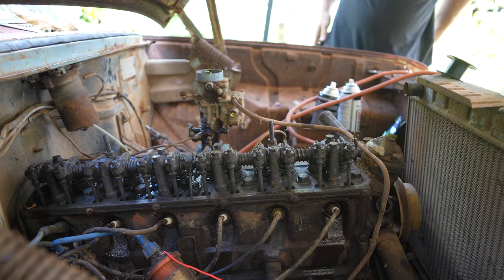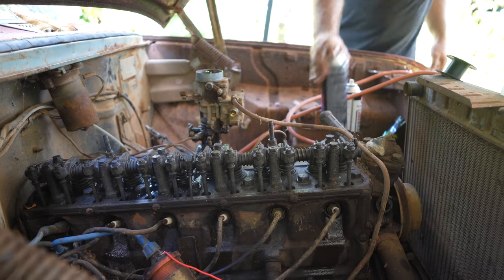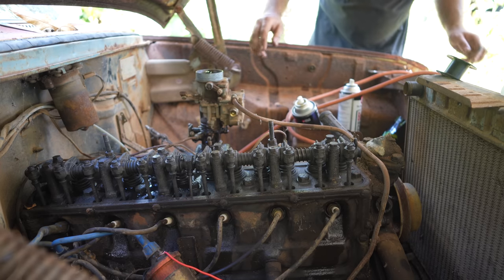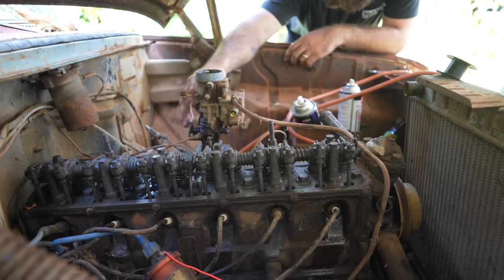Try that, eh? That's it. Just get some of this. Thank you. Spray the flammable stuff with the flammable stuff. Yeah, two wrongs make a right. Okay, you know what I mean? Sure. Okay.